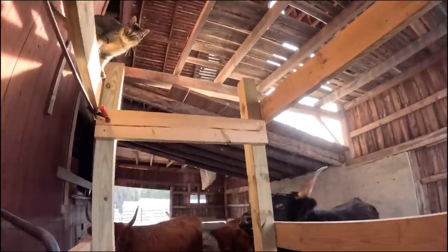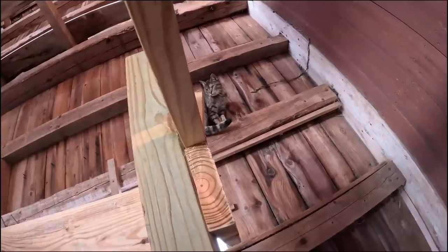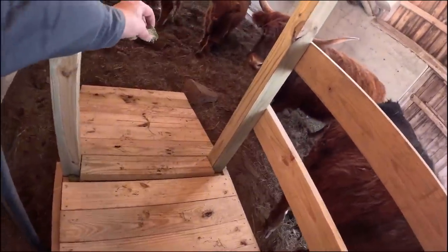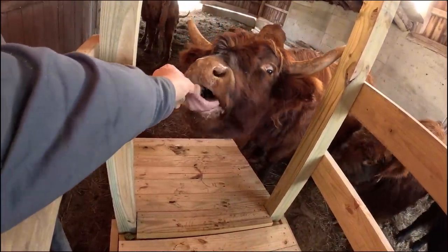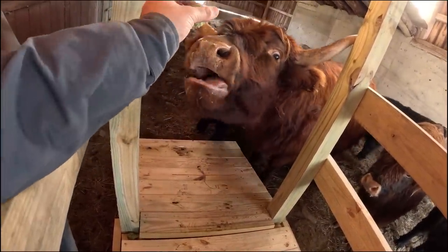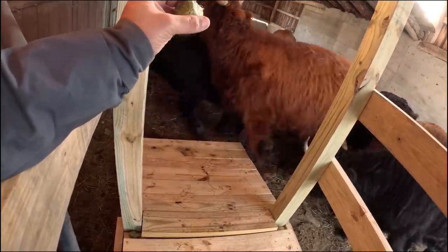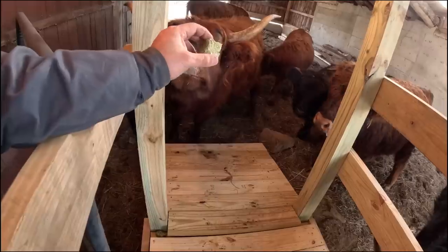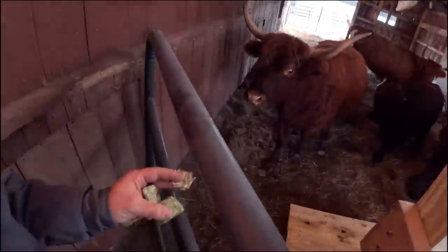She's the cow that I think has the best odds of getting trained to come up here. This is like Ginny's new jungle gym. Having fun up there, Jin? Hey, Ariel. Hey, sweetie. Can I get you to take a step up? Come on, Ariel. Oh, you got it. You almost got it, girl. Hey, Ariel.